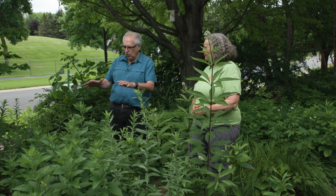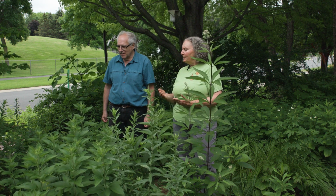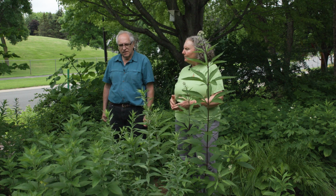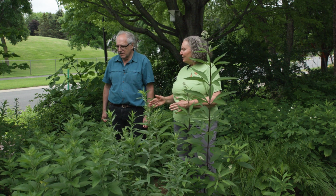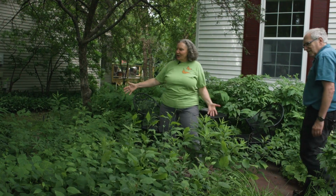And so you want wet-liking plants here? Just at the very bottom, because it is meant to completely drain of water within 24 hours. So on the bottom it should be medium to moisture-loving plants, and on the sides that's going to be a more drier habitat. So this is my little woodland garden here.